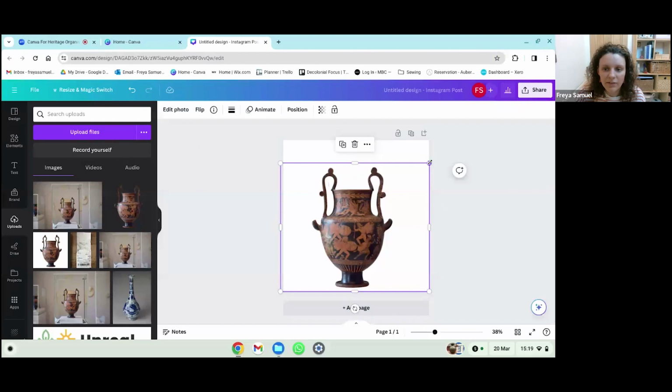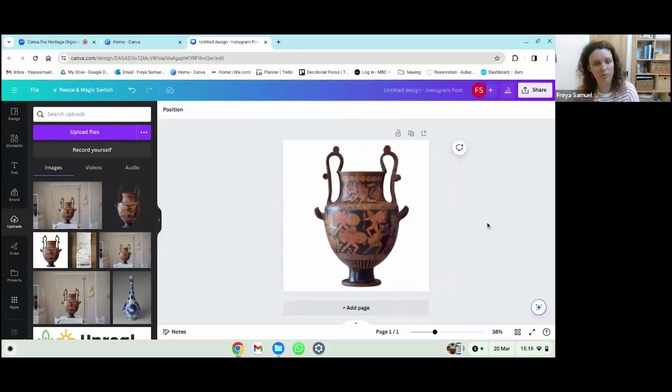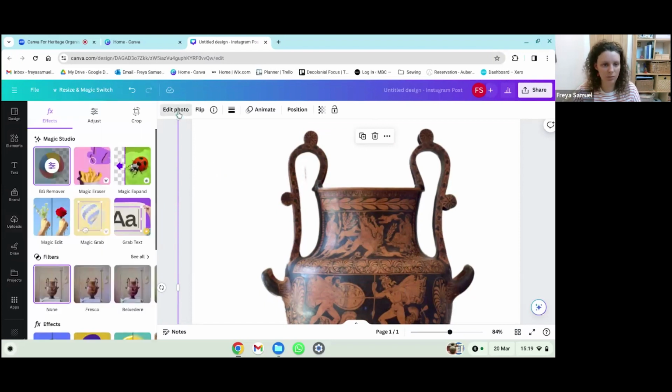As you can see, I have chosen this example of a vase because it does an excellent job at removing the background. But what it has done is left behind just a tiny little annoying fraction of background right there. And because Canva is so amazing, we can get rid of that extremely easily. So again, using background remover is a pro tool, and the tool that we're going to be using next is also pro. We're having a quick look at Magic Eraser.